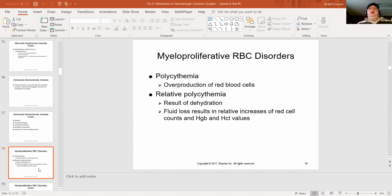And then there's the myeloproliferative red blood cell disorders, all falling within the category of polycythemia, which is an overproduction of red blood cells. It's a disorder of the stem cell of the bone marrow. Both hyperplastic and neoplastic bone marrow alterations occur in order for polycythemia to exist. There are two forms of polycythemia, relative and absolute.